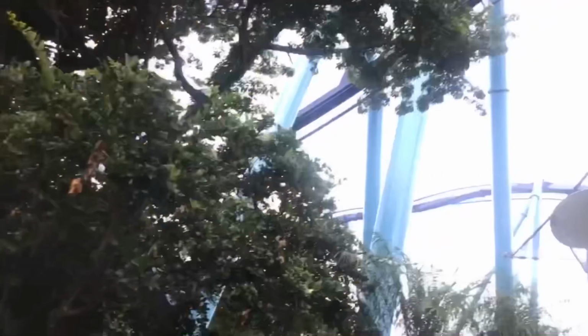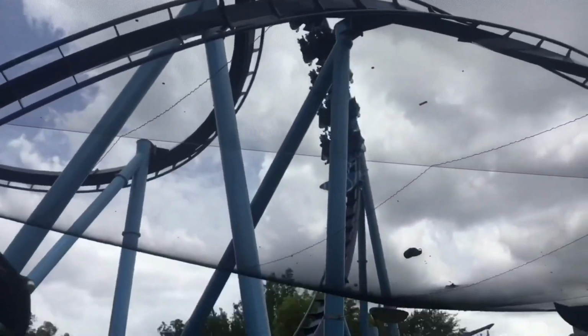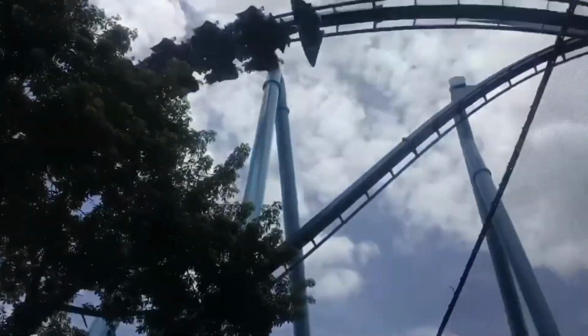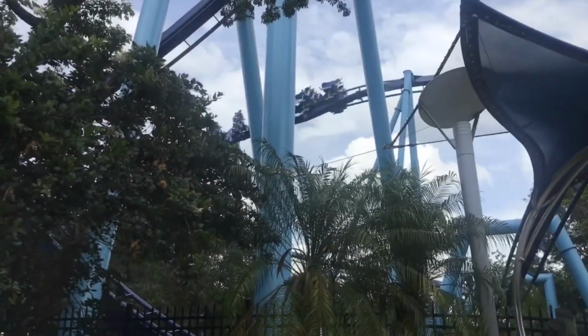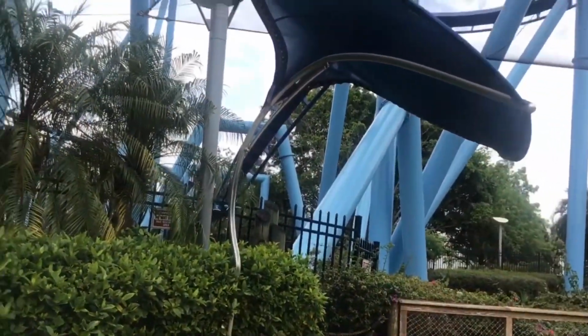And then you drop, and this is the moment where I like. You bank to the right, and a water effect comes. Now, I don't remember seeing this when I was riding Manta at SeaWorld Orlando, but this is a visually impressive part of Manta. I didn't get any footage of that, so I don't have any for you.